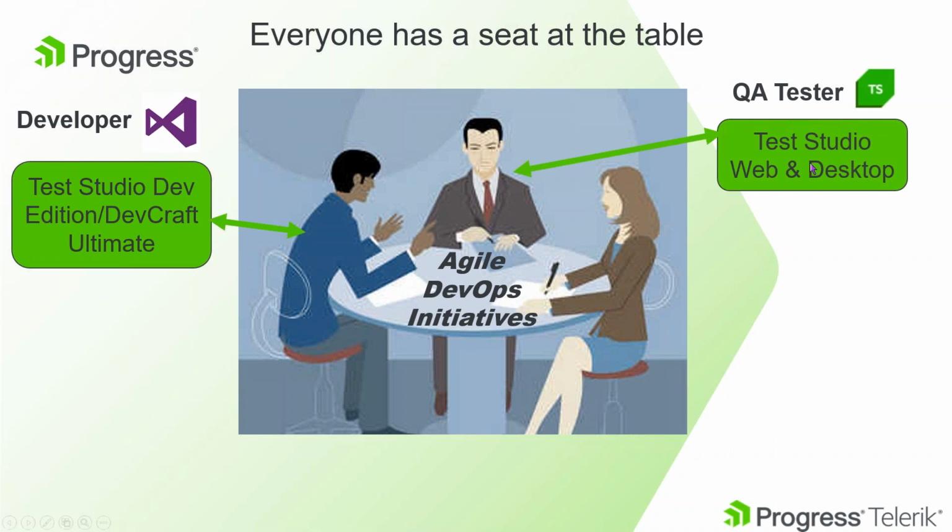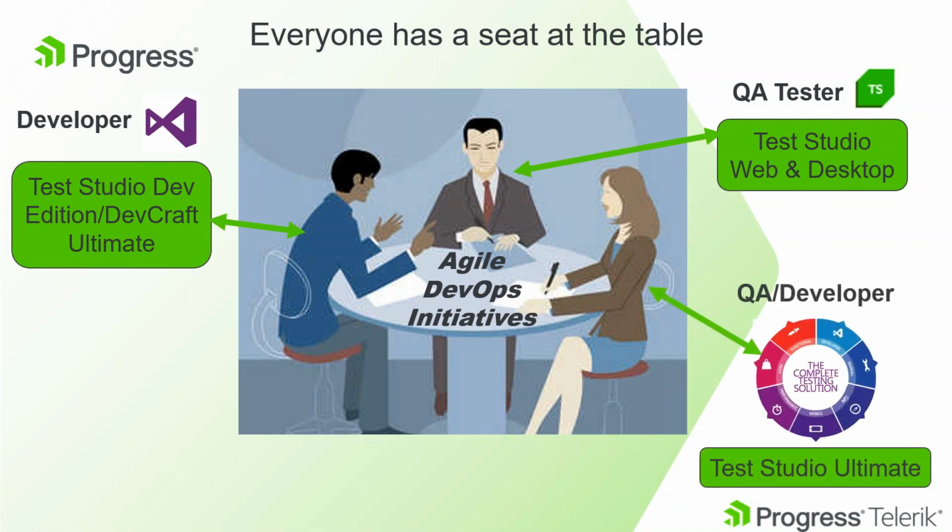Of course, we have the QA tester here too. And from a license standpoint, we have Test Studio Web and Desktop that is commonly used by the non-technical users with the standalone Test Studio environment. And of course, Test Studio Ultimate for the more technical testers, the QA or developer, the SDET, that might be doing all sorts of testing in addition to functional and UI. They might be doing load and performance testing, maybe mobile and API testing as well. Of course, anyone can use any of these three.